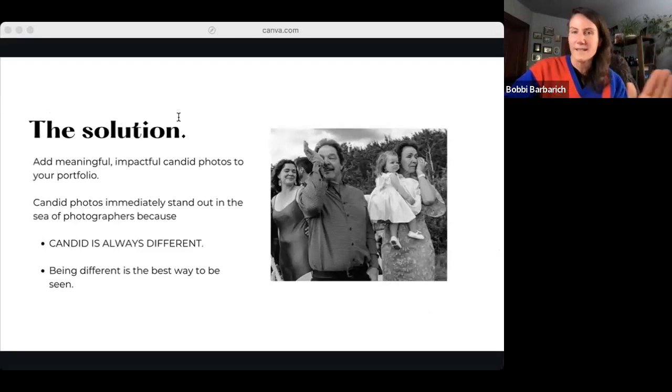Candid is always different. You can never really repeat candid because the people in it are experiencing different things to different levels. They're in different places. They have different gestures. Candid is always going to be a little bit different than something that we pose and something that we are influenced by because we've seen it somewhere else. So being different is the best way to be seen. If you're struggling to be seen in your industry, being different is the best way to get there.